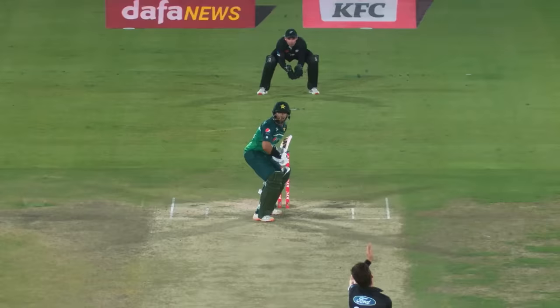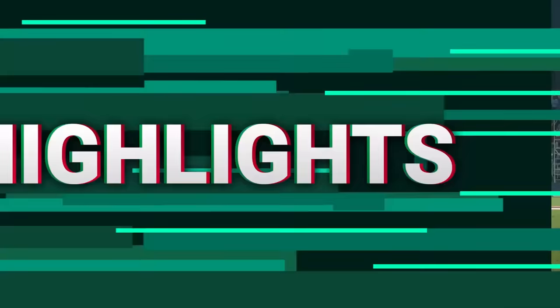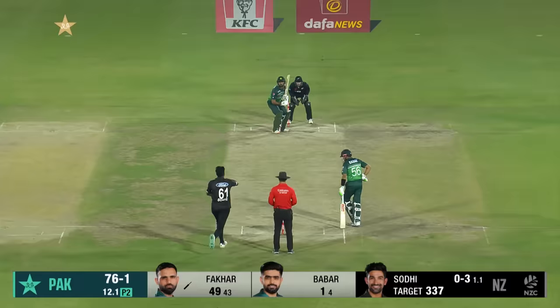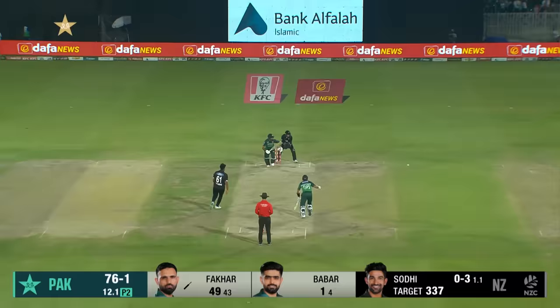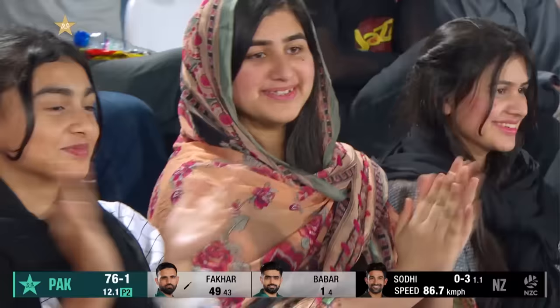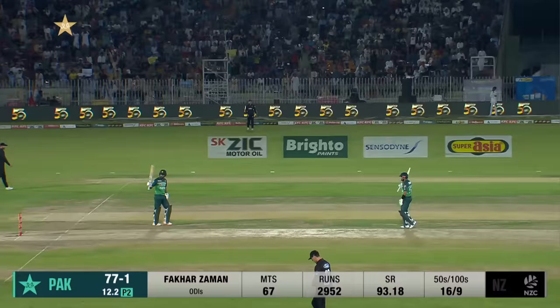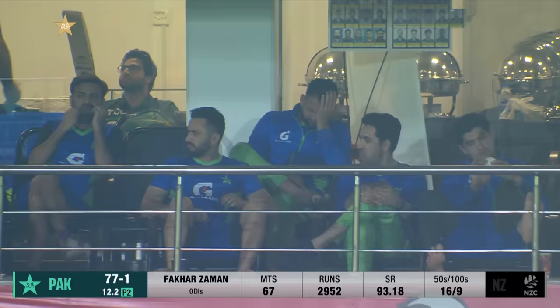He propped onto the front foot and then it just got a little bit heavy on him. Late to it as well. Hit high on the bat, which meant that it just popped up easily for Daryl Mitchell. It's 66 for one. Nudged into the offside, it's another 50, a 16th one-day international 50 for Fakhar Zaman. He is in a rich vein of form, and that Pakistan dressing room are all very relaxed while he's out there in the middle.